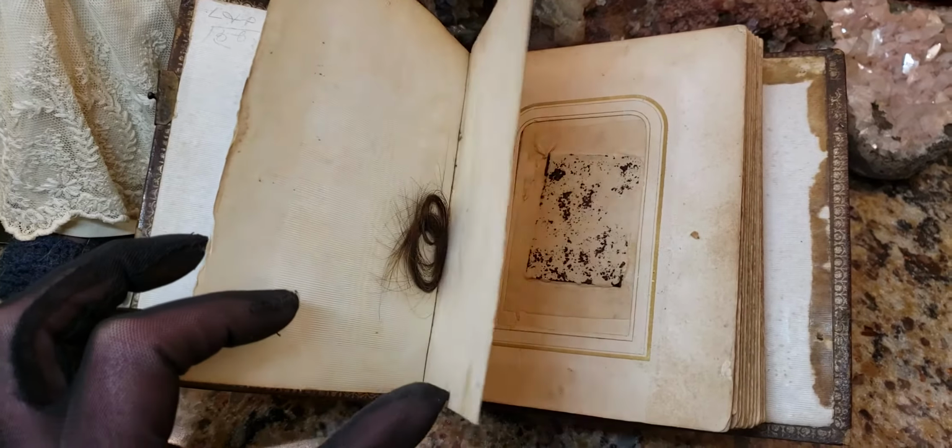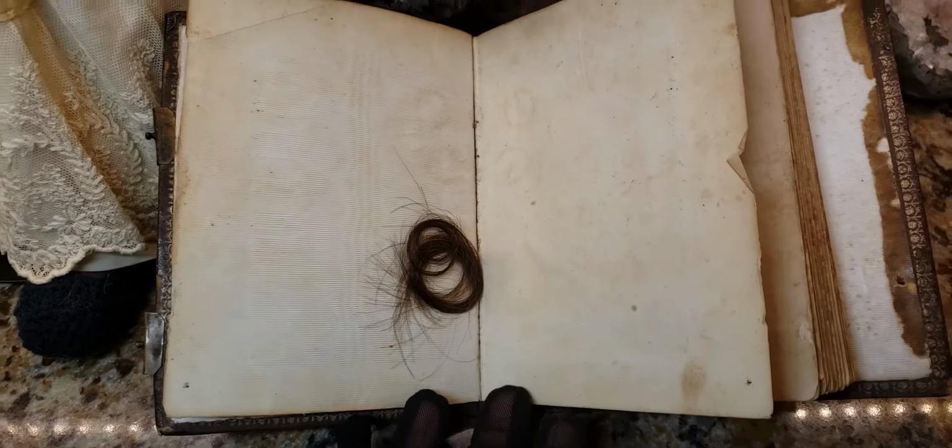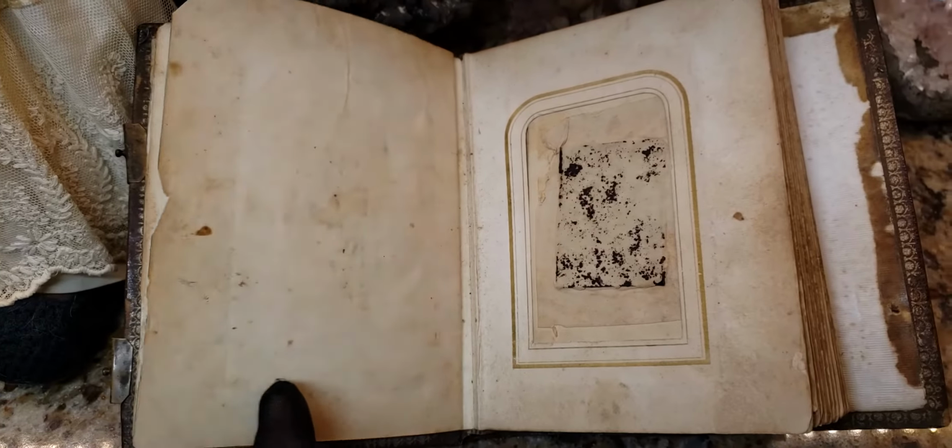Now, the coolest thing ever is you open this book and this is what you see on the first page, pressed between the pages. It's a lock of somebody's hair, somebody deceased's hair. So somebody had taken it upon themselves to take a loved one's hair when they passed away and place it as a memory in this book. That alone is precious. Now, again, I told you we're missing half the book, so we're going to be missing some photos from whatever's in here.